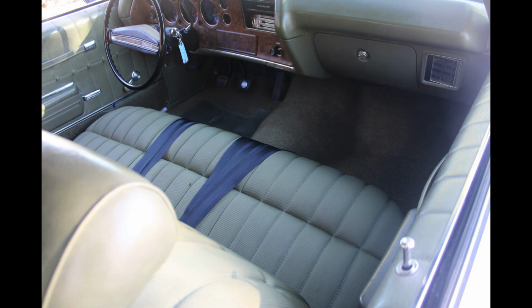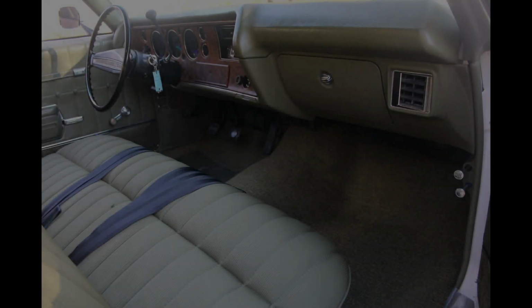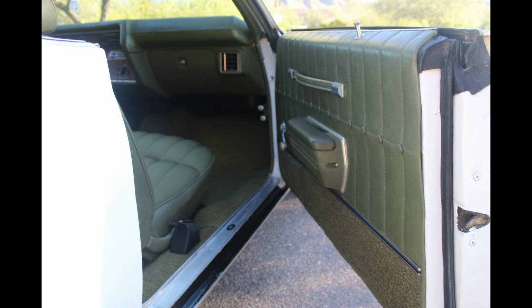The only things I've done to it are I did add a factory power steering to it, and the dash, which is basically an SS Chevelle dash. The clock was non-functional, so I put a tach in it. Of course, anything I've done can be reversed, but it's a good driver. It's easy to take care of.